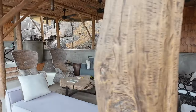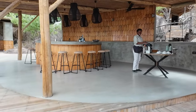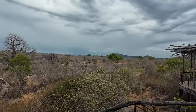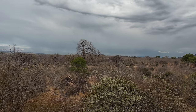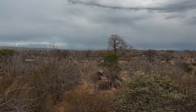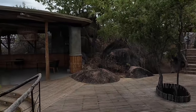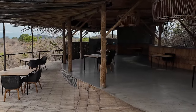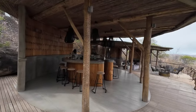Beautiful Jabali Ridge, Asilia Africa. Happy to be here. Happy that my butler throws bananas on the ground. Beautiful elephant out there. Beautiful baobab tree, taking some flowers. Probably in a couple weeks, all this will be green once the short rains begin. Here in this area, we've had lunch a couple of times. Here's the bar.